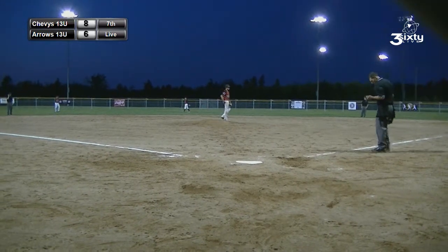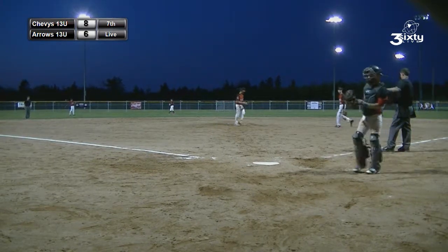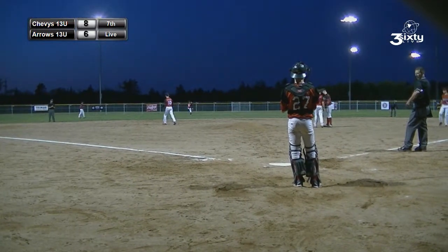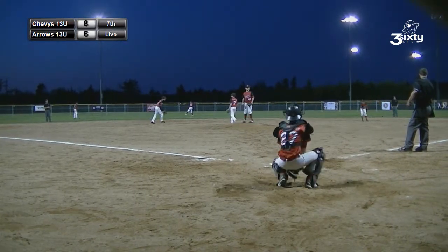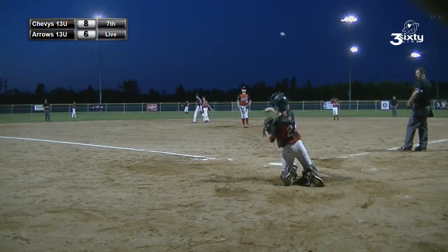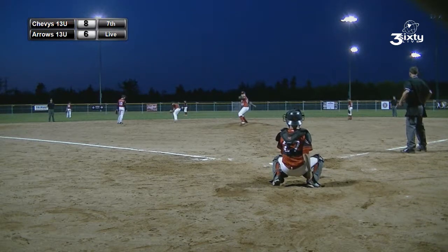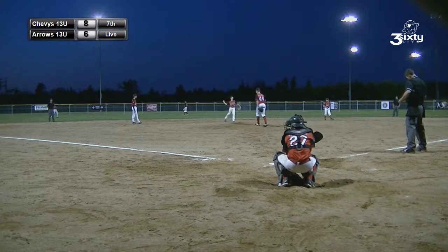We head to the bottom of the 7th with the Arrows now needing 2 to force extras, 3 to get the walk-off win. And it'll be up to Wombolt, Webb, and Doucette, the 10, 1, and 2 hitters, the exact spot that we started the order in the top of the 7th for the Chevys. And now Seth Bulger stands to be the winner, and he's out there to try to finish the victory.